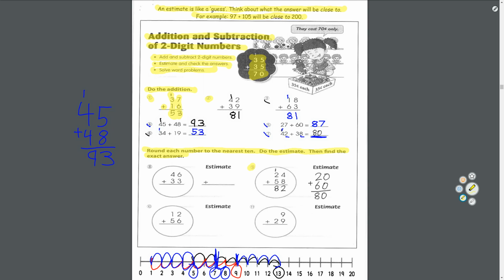So I did 9 for you over here. The question was 24 plus 58. And I rounded 24 down to 20. And I rounded 58 up to 60. And then you add those together, it equals 80. So the estimate is 80, and the actual answer was 82. So we were really close. So we had a very good estimate.